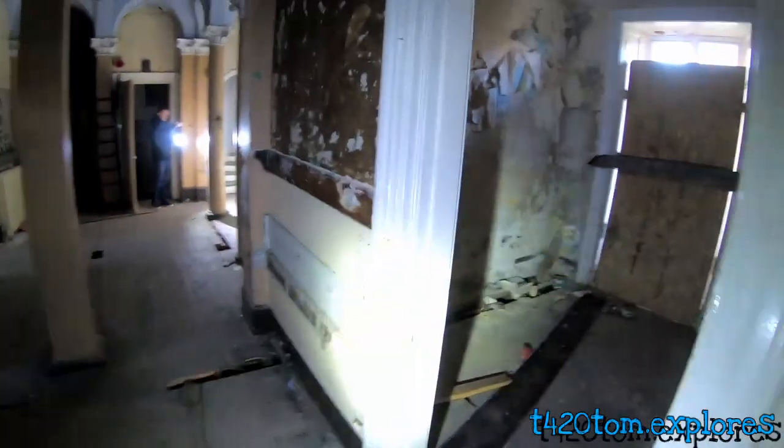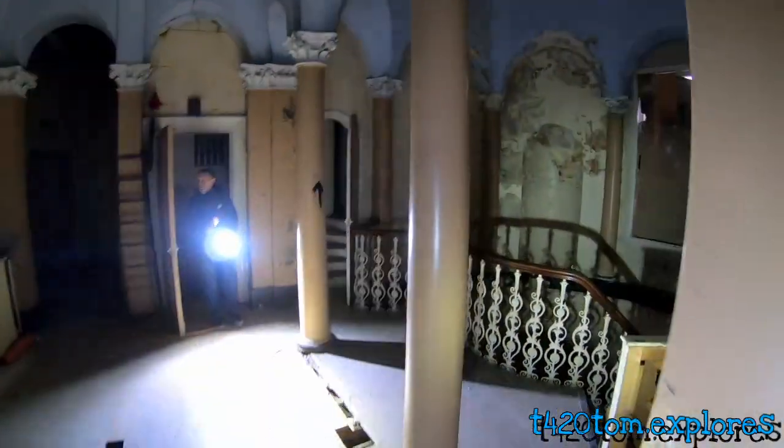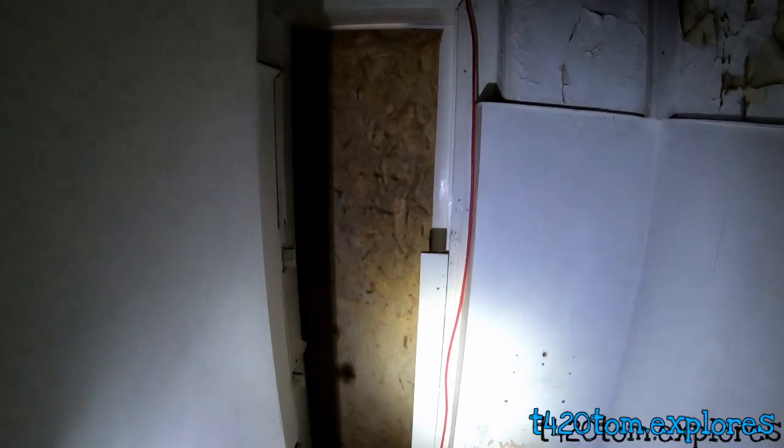Room 1. Stinks of must. You'd at least think something would be in here, like ornaments or furniture, because it's got a smell in it. I would say mold.